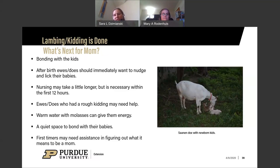But they need colostrum within 12 hours, regardless of how they get it, whether from a bottle, from their mother, or from another mother. You can take an older lamb or kid and graft it onto a ewe or doe that has just kidded. That's a possibility. In most cases, you'll have some that will let anything nurse, but most of them are only going to accept a new lamb or kid within that first 12 hours after lambing or kidding.